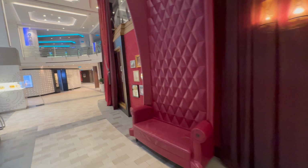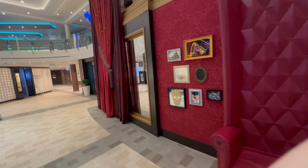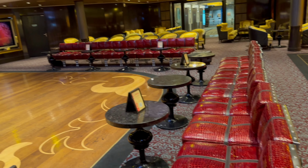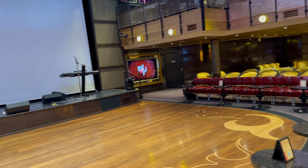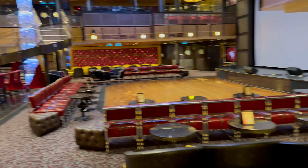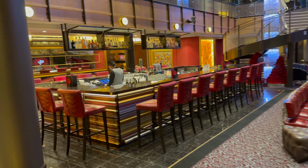On board, but before we head up to our cabin, here's a quick look at the music hall while all is quiet. The music hall is a two-level venue and hosts activities such as live music events, trivia, other games, comedians, and of course the nightclub after hours.